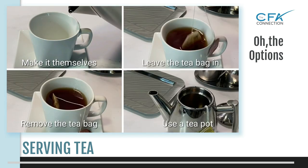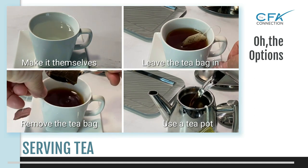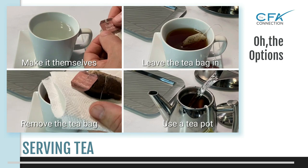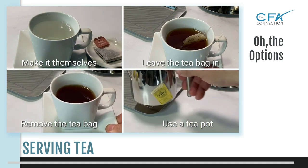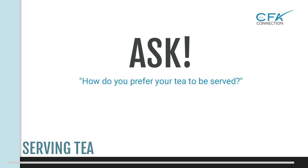As mentioned, an individual's tea service preferences can vary, and vary perhaps daily. They may prefer to make it themselves, they may prefer the tea bag left in the cup, they may prefer the tea bag removed, they may prefer it in a teapot. This is why it's completely appropriate and actually recommended to simply ask the client how they prefer their tea to be brewed and served. Not forgetting to inquire if they take milk, sugar, lemon, or honey.